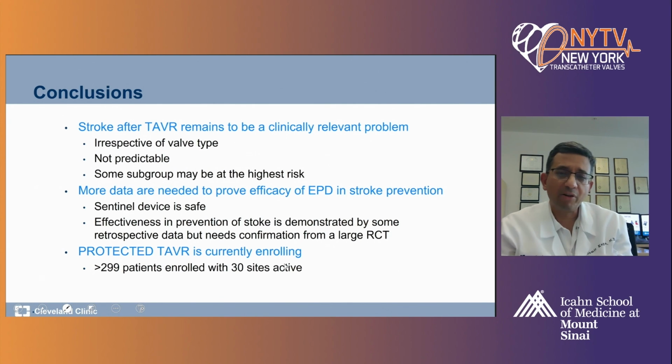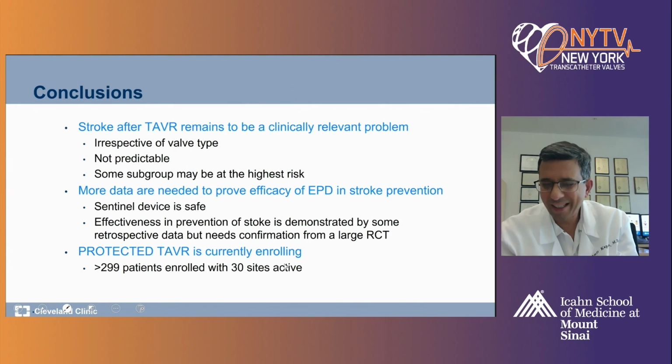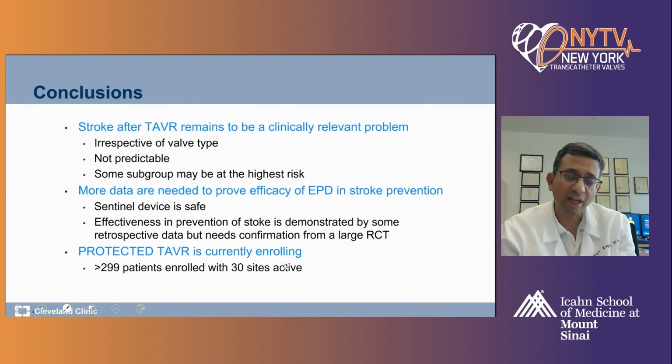So what can we conclude? Stroke after TAVR remains a clinically relevant problem. I explained that it is there in all patients, clearly not very predictable. I didn't go into the data, but it is not a predictable event. And more data are needed to prove the efficacy of EPD in stroke prevention. The safety of Sentinel is fairly proven, but for efficacy, you can argue that we do not have a randomized trial, and that's why we are doing the Protected TAVR trial.